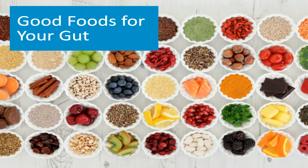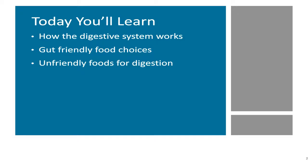As I said, today we're talking about good foods for gut health. Every particle of food you put into your mouth, whether it be a greasy slice of pizza or a wholesome bed of greens, travels through your digestive system and provides your body with nourishment. But different foods cause different reactions in the digestive system. Some foods are digestive superstars, while others are better left untouched. During today's class, you'll learn how the digestive system works, gut-friendly foods, and unfriendly foods for digestion.